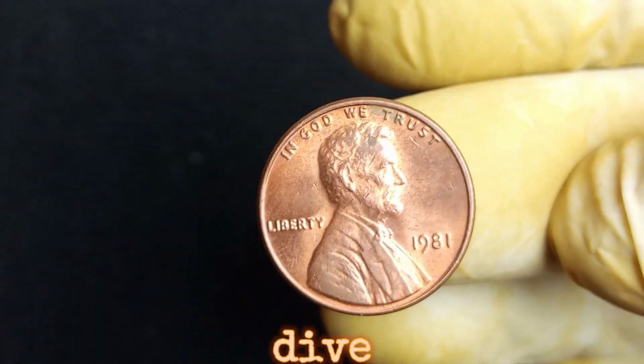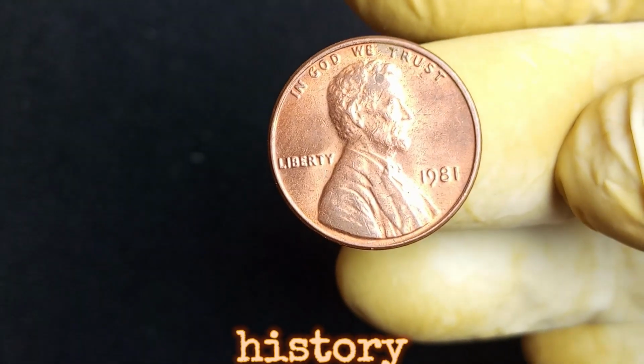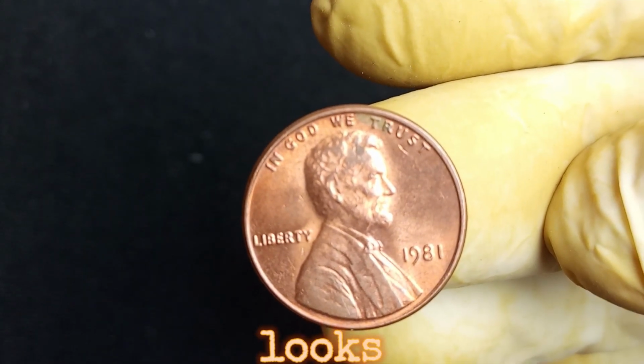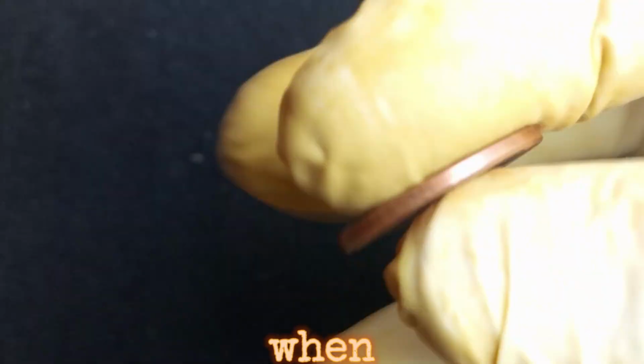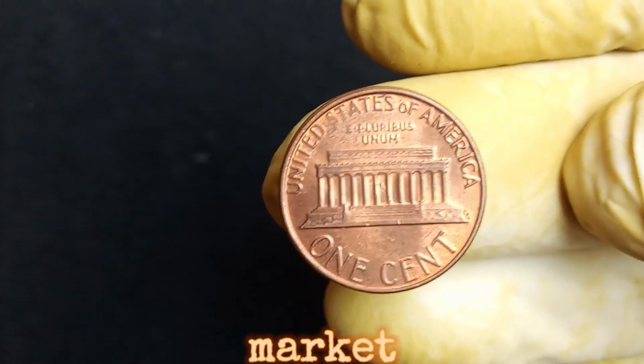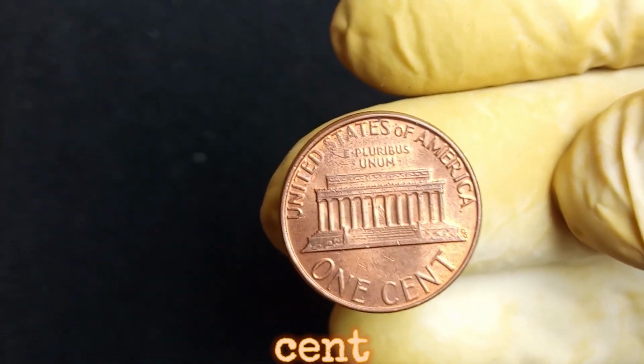Today we are going to dive deep into one of the most fascinating and collectible coins in American history, the 1981 Lincoln penny. At first glance it looks like just another ordinary cent, but when you learn its history, the rare errors, the demand among collectors, and its surprising market value, you will see why this penny is worth so much more than just 1 cent.